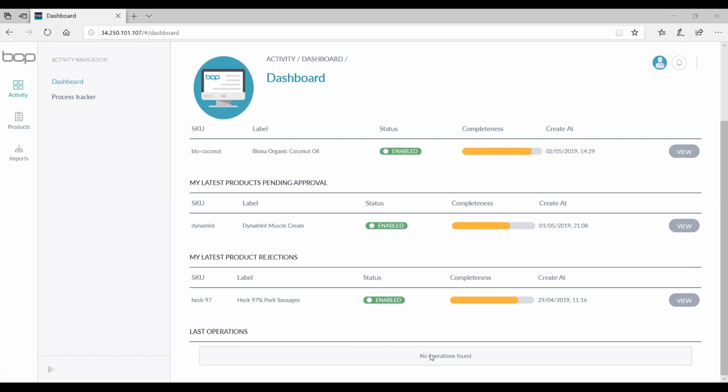And then just down at the bottom, we have a list of the last operations. So that will show you, if you've used any of the import templates, for example, any import actions that you've used there.